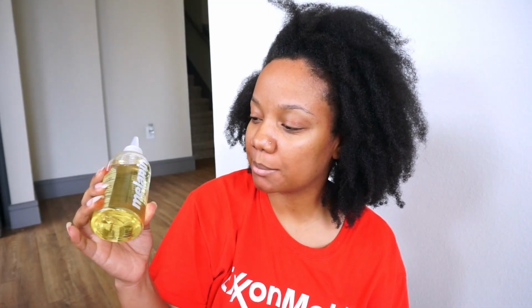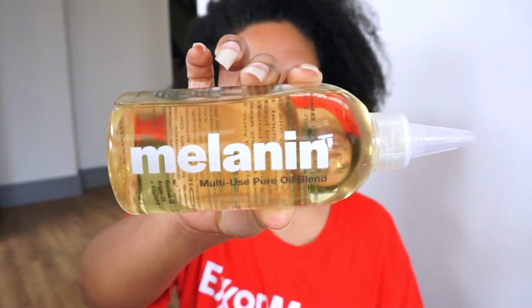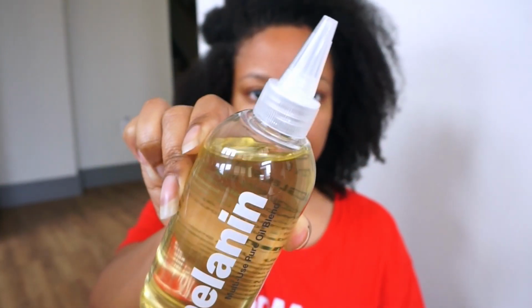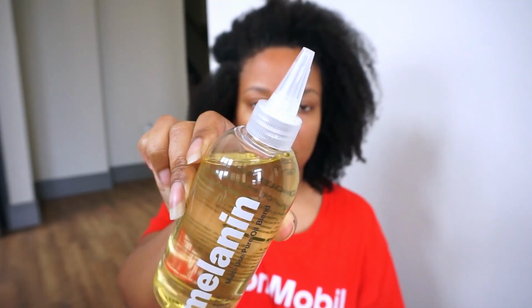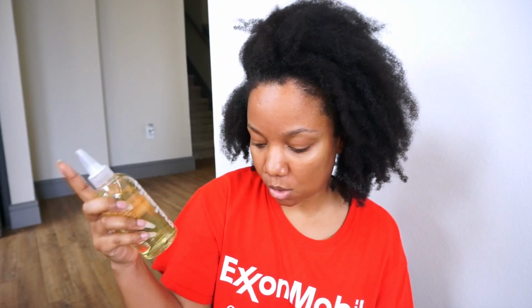Of course, I have the multi-use pure oil blend, and it is a lightweight, non-greasy oil, so it helps soften, detangle, and lock in moisture. This says a little goes a long way and is used pretty much as a sealant. So I purchased this, and I love this. This is key. I always use a nozzle with my oils, and I hate when I get an oil that does not come with a nozzle. So that just makes me love this even more.